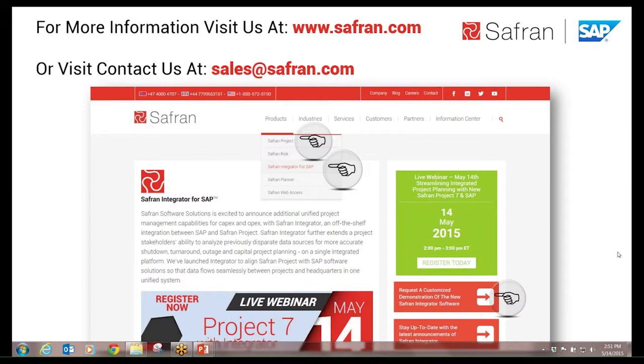SAP's project portfolio management solution and the integration to Safran is enabled through our integration to the PS module. As those of you who know the SAP landscape, the PS module feeds into the PPM module all the fidelity of the data from the project perspective. So we do integrate to the PPM solution and the CPM solution and many other core SAP solutions through the PS module and through the PM modules.